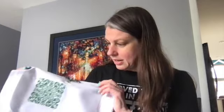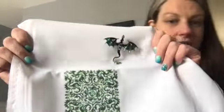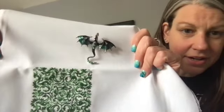And let's see. Then I have, I started this with a friend. I started this pattern with Angie, the Second Wind Stitcher. We did the ink circles, the elemental dragons, and she was starting the earth one. So I started earth along with her, and here is the finish.